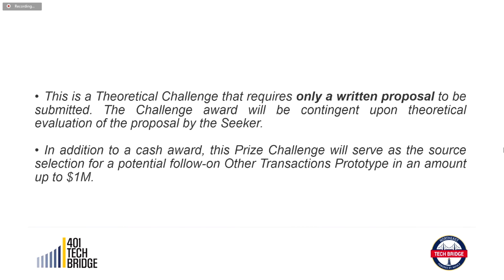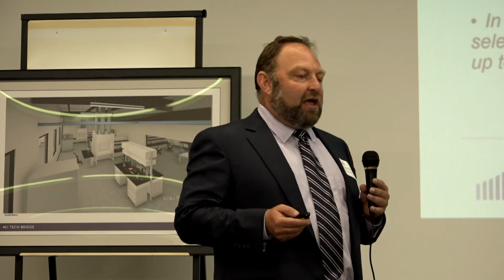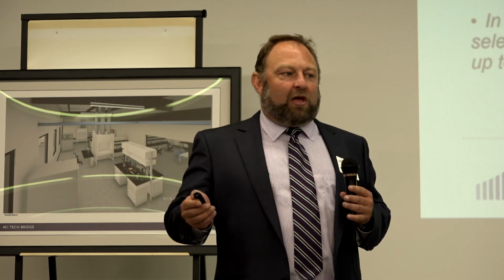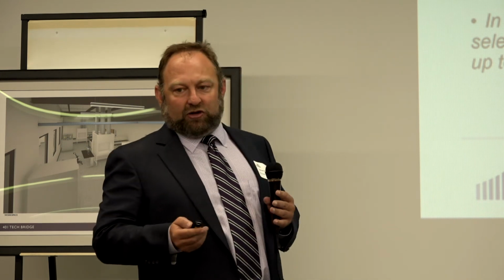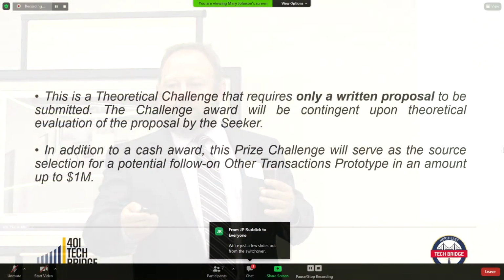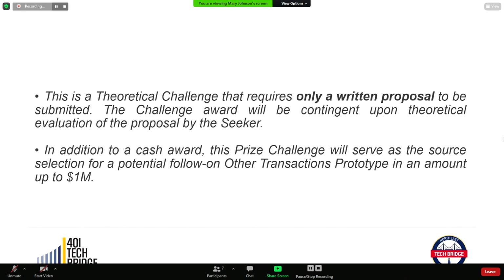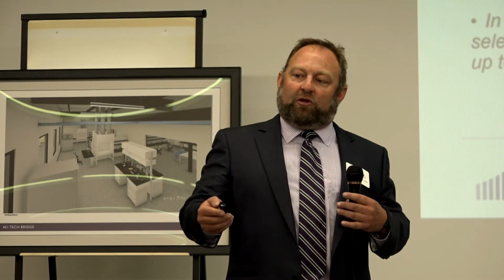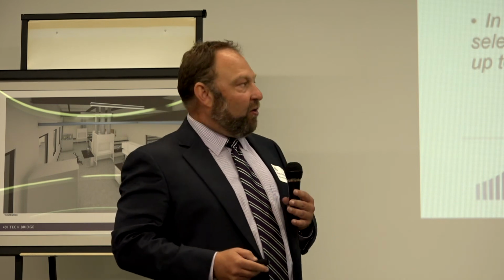And we would do that through a process called other transactions, which allows us to do something that's outside of all the government red tape. But this challenge will also serve as a source selection. So if we do that second step, we don't have to recompete. We can choose from any of the companies that have entered this and choose 1, 2, or whatever. So there'll be one cash award, but everyone will be considered as part of the source selection for the follow-on.